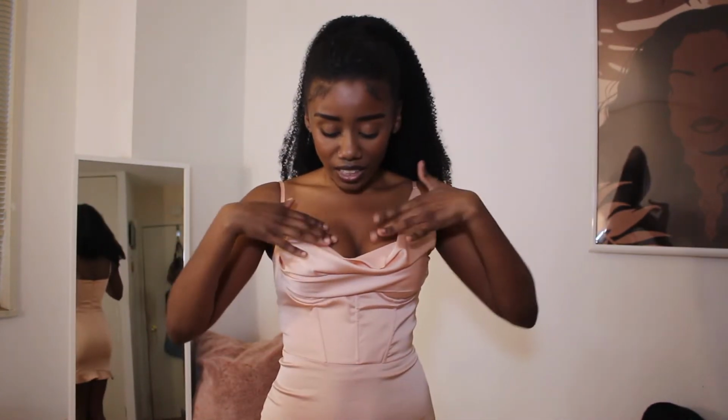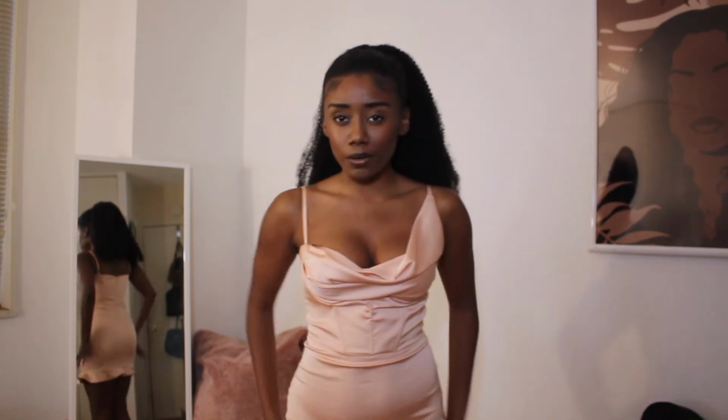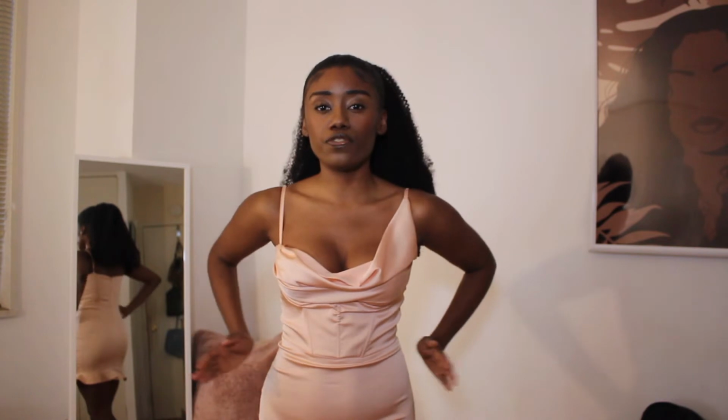So this one's from Old Polly. I really like this one. It's like a corset right over here, and it has its own bra at the top. Then it's giving you a cute, dynamic cowl neck vibe, and then it's a peplum skirt kind of bottom. It's a mini dress, which is really, really cute. And I like it, it just fits you real tight and gives you a shape.